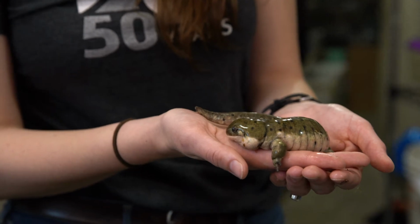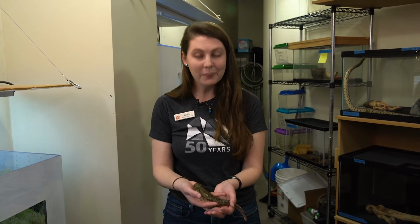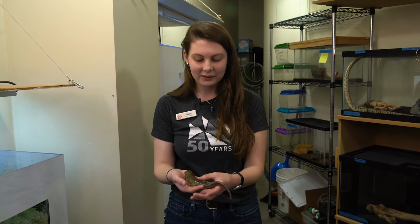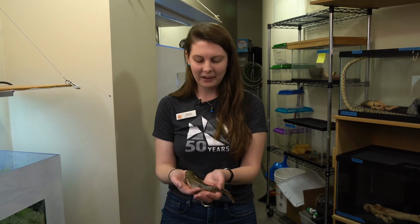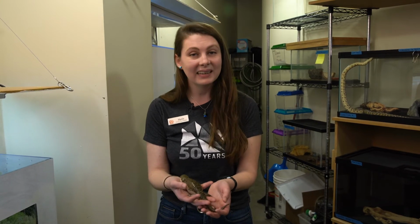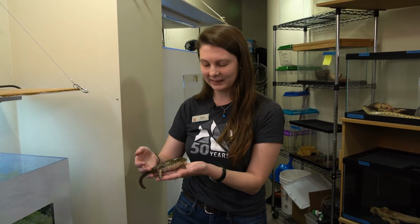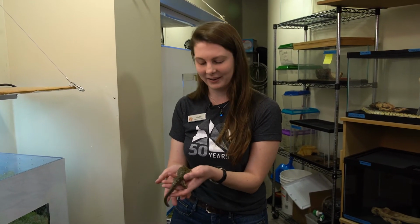Let's see, here's a fun fact about salamanders. They don't drink water. Instead, they soak up water through their skin. They can just sit in a puddle or in the mud and drink up the water right through their skin. So next time you are out by a pond or a freshwater stream, take a look under some rocks. You might be able to find a tiger salamander in your own backyard.